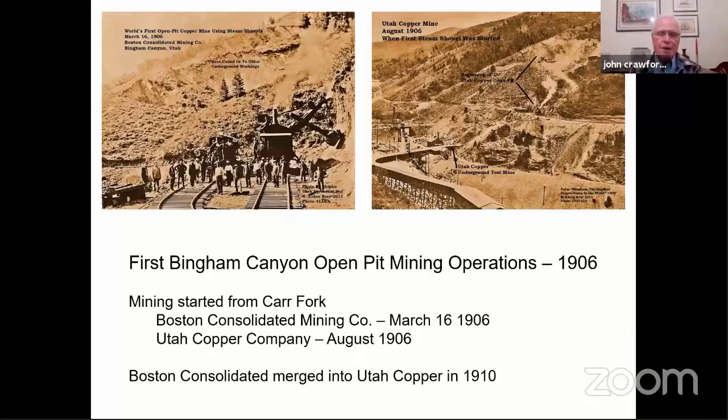And up higher on the mountain, a group called the Boston Consolidated Mining Company actually started operations a few months earlier, but they were essentially using the same techniques. And these two pictures here reflect the initial first mining cuts in early part and mid 1906. And by 1910, Boston Consolidated had been merged into Utah Copper, largely because they were having problems with their ore treatment to make concentrate. And Utah Copper had become concerned about the safety aspects of having an open pit mining operation over its head.